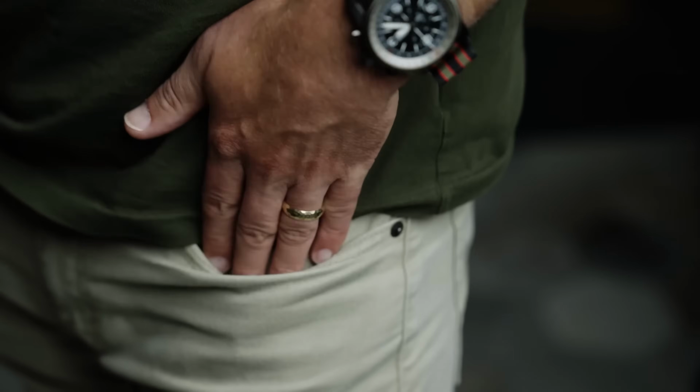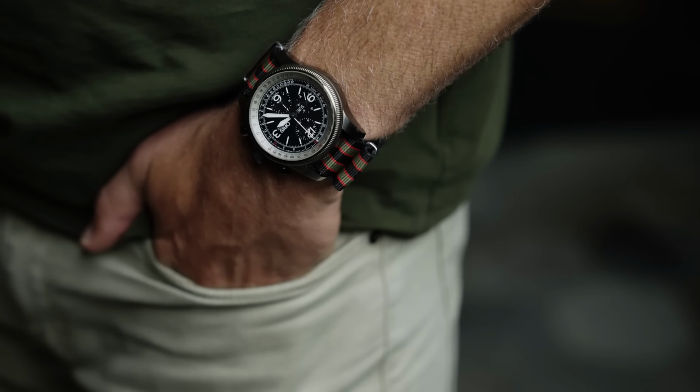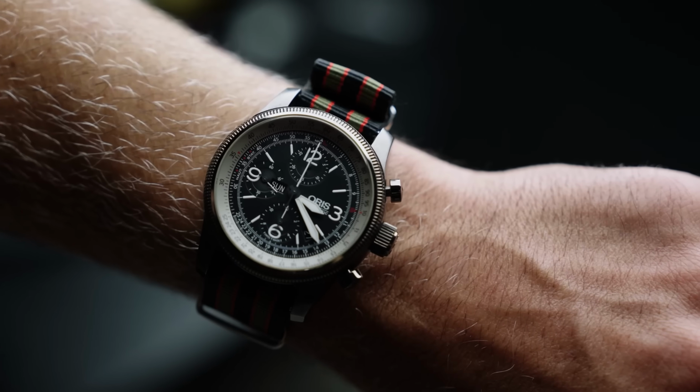The modern trend toward oversized cases with excessive lug-to-lug measurements has created a lot of watches that simply don't wear well on average-sized wrists, even though they look impressive in photos. Know your lug-to-lug limit, and you'll never waste money on a watch that doesn't fit.